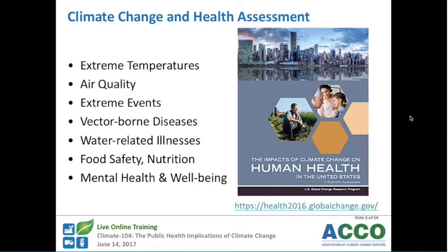And so this report breaks down impacts into extreme temperatures, both heat and cold, air quality, extreme events, vector-, water-, and foodborne diseases, and mental health and well-being, as well as looking very closely across all these chapters, and in a chapter of its own, at different populations of concern. And so, of course, when you're developing a report like this, you have to have chapters and sections, and so you have to silo these different topics into their own chapters, but that's not actually how most people experience these health threats.